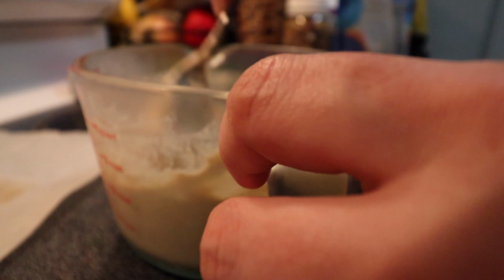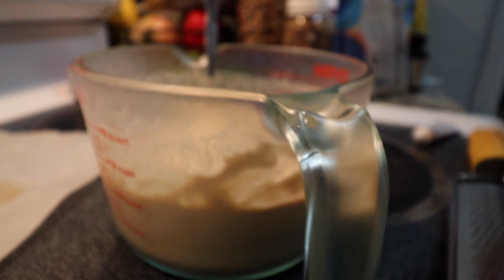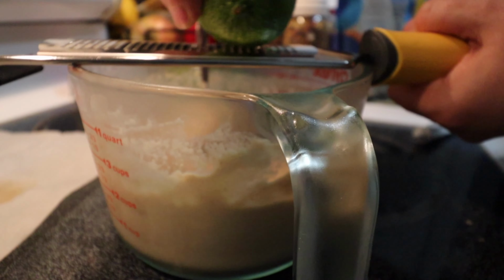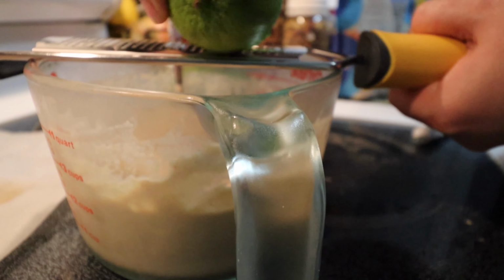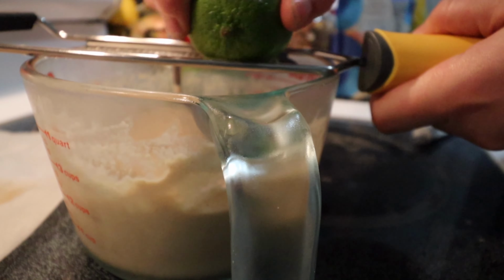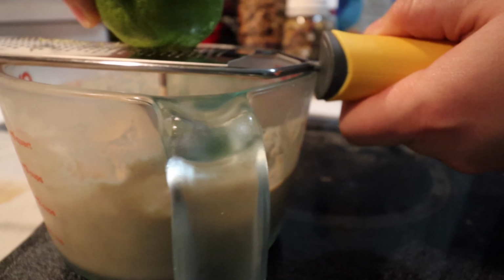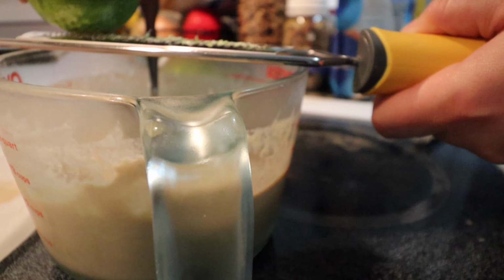Perfect. That's pudding for sure. And now I'm going to get my zester and my lime. I'm going to get it over here. Nope, has to be this side. Oh, there we go. So long strokes is the way to do it.